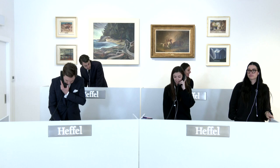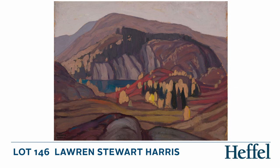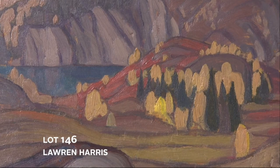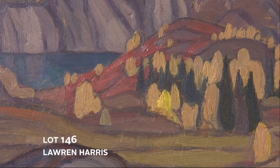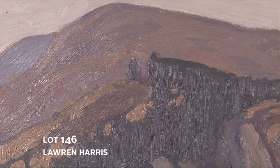Lot 146 is next, the Lake Superior Lauren Harris from the important works from a private collection, Ontario, the two Harris sketches. Important, they are. And I have $75,000 in this lot, $80,000 now, $85,000 now. Any advance at $85,000? $90,000, $95,000 ahead of you in the digital sale room. I saw your bid, but it's $95,000 online. Thank you, Norbert.